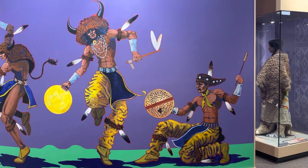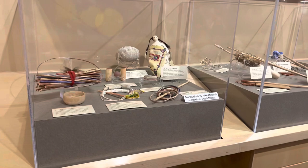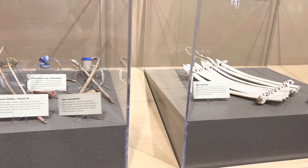Some more magnificent artwork. This display talks about some of the games and toys that the Native Americans had. Children can really relate to this. So I was so excited about all the drawings and the models here. I didn't realize you could push a button and the animatronics of these models will talk to you. And they are very lifelike. So let's listen to Sergeant Floyd.